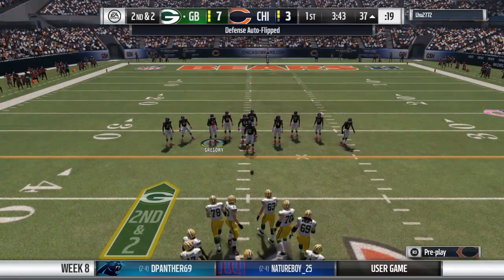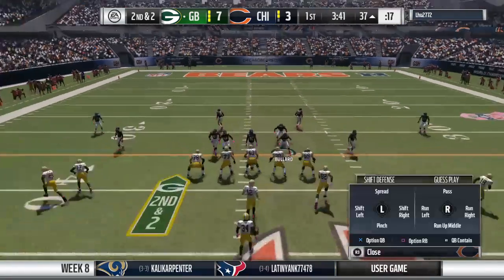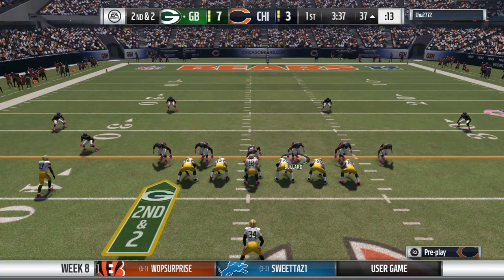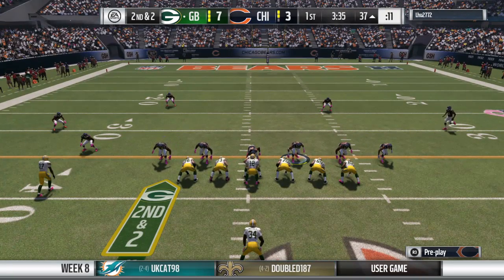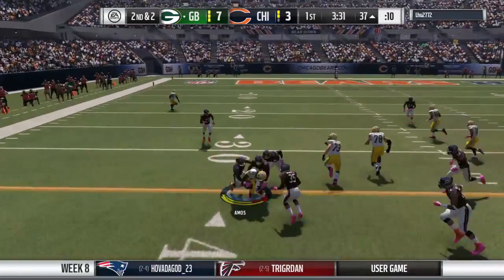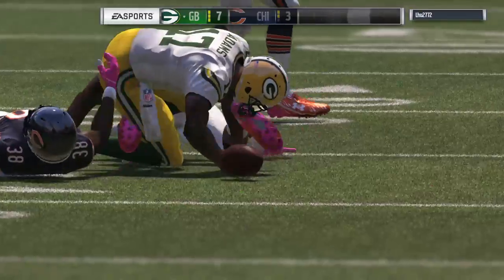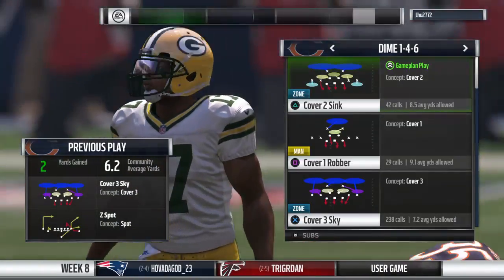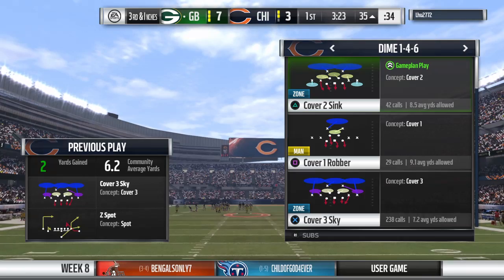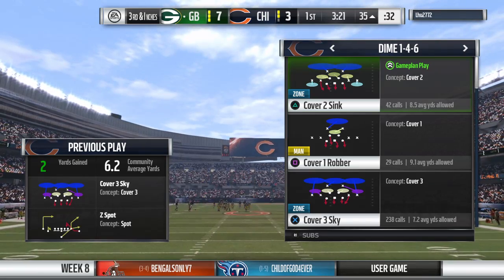Second down following the run. Now Rodgers throwing on 2nd down. The left side throw complete to Adams. It'll be a pickup of just 2, and that'll bring up what looks to be a 3rd and inches. Can't be more than a half a foot.